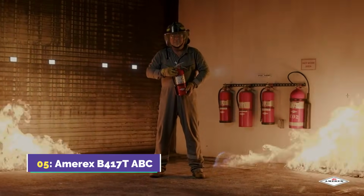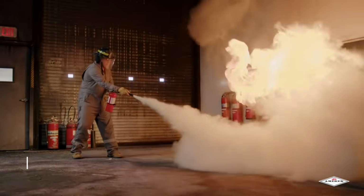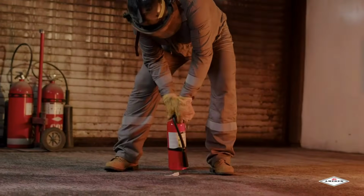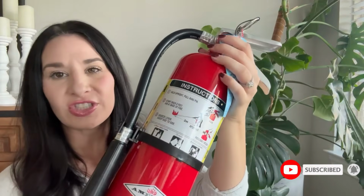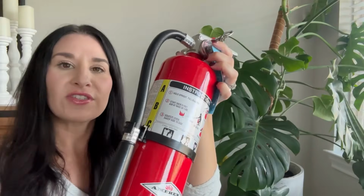Starting the countdown at number 5, the Amerex B417T is a 2.5-pound ABC dry chemical fire extinguisher with a wall bracket. Its multi-purpose ABC agent is intended for Class A, B, and C fires, giving it broad emergency coverage in one cylinder. That makes it useful for drivers who want a traditional extinguisher that can address several common fire types.